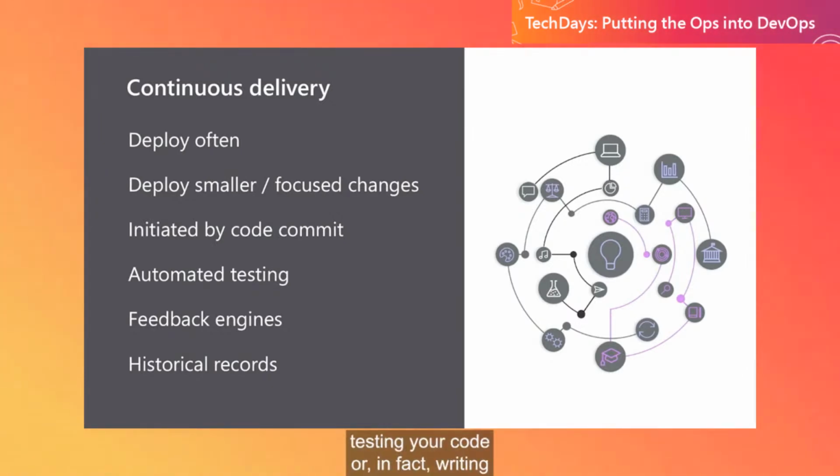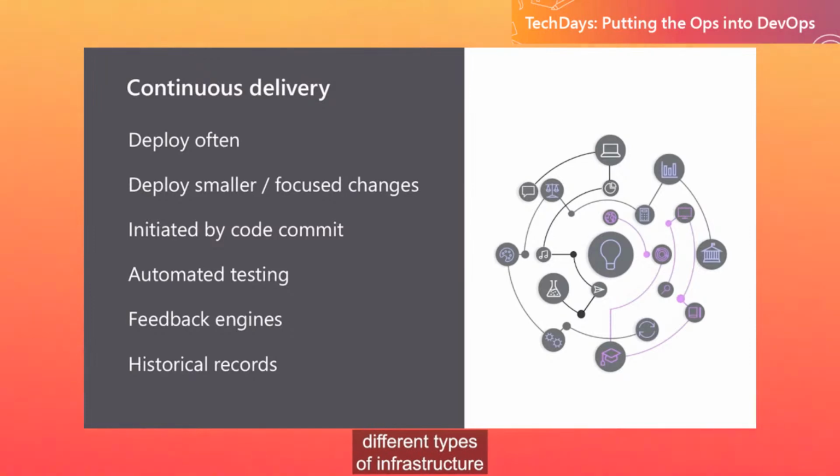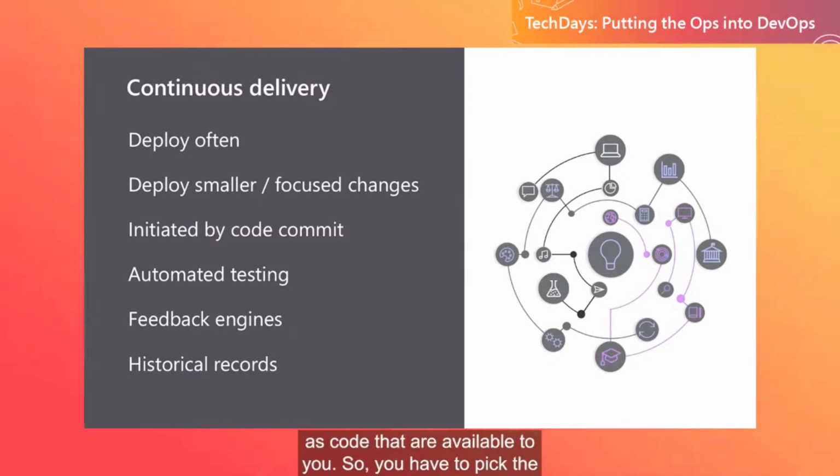Now, as an IT pro, testing your code, or in fact, writing code is really hard, right? Or maybe it might be really new to you. You have to learn maybe a new language. So you can do these things in PowerShell, but we're going to talk about Bicep and Terraform in this series of different types of infrastructure as code that are available to you. So you have to pick the language that's right for you, but then be able to test it so we know what's going to happen before it deploys.